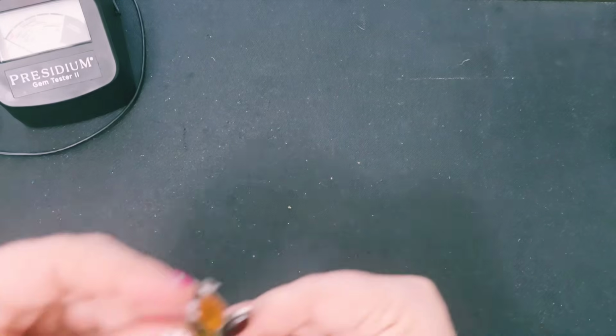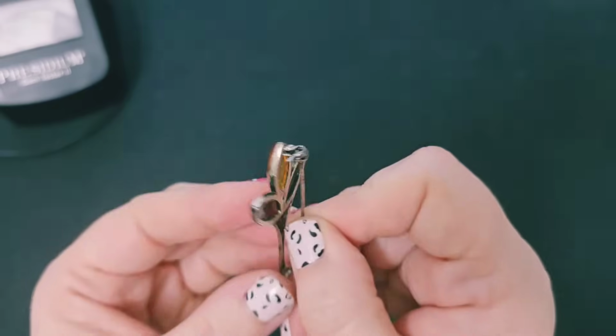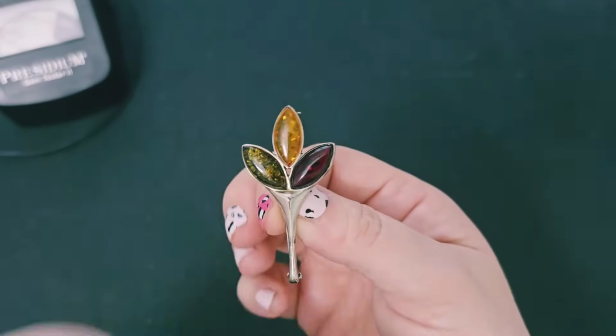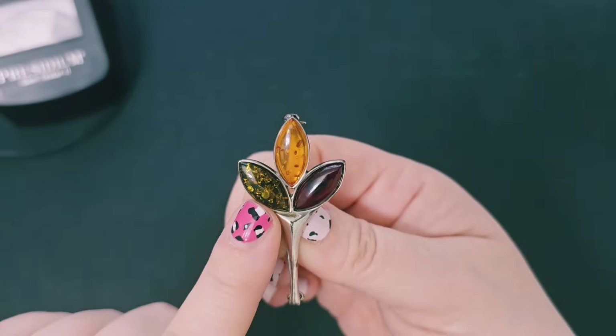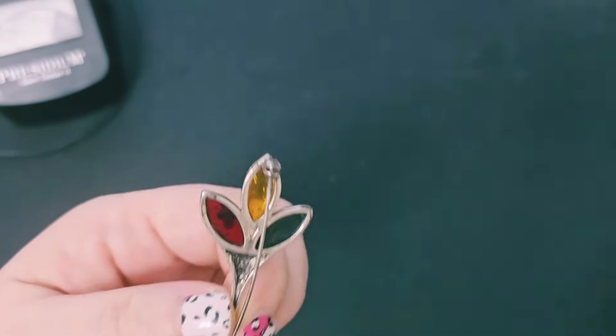Okay, then my two favorites of that day, which by the way, I found a couple sterling and onyx and marcasite brooches, and so I'm going to be holding on to those. But you guys, I found amber. We have a sterling and tricolored amber brooch. You have the 3 different colors, and here's the backing.